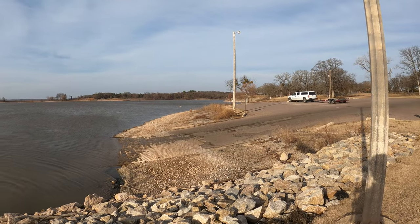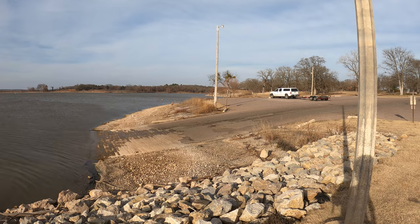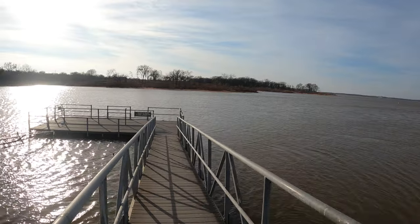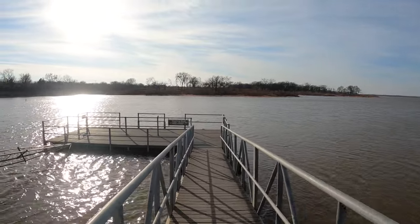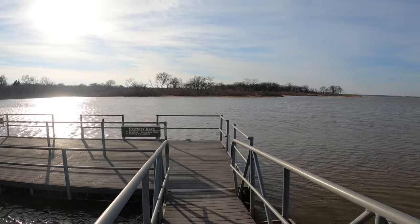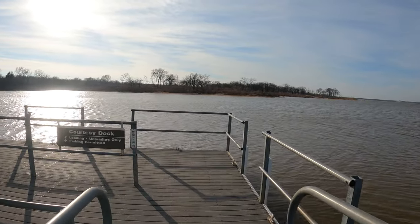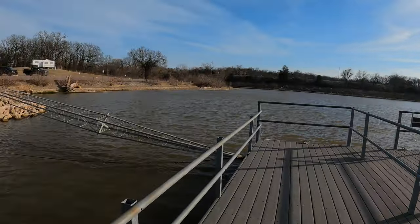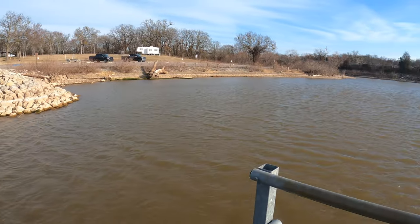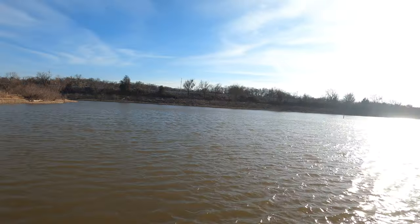Well, here we are. Where are we? Johnson Creek on Lake Texoma, the Oklahoma side. Man, it is really windy today. I thought I'd come down here and pay a visit to the, oh, this is a fishing permitted dock as well. The last time we were at Texoma, the water was so low, the fishing dock, courtesy dock, was sitting on the dirt. That's that noisy highway.